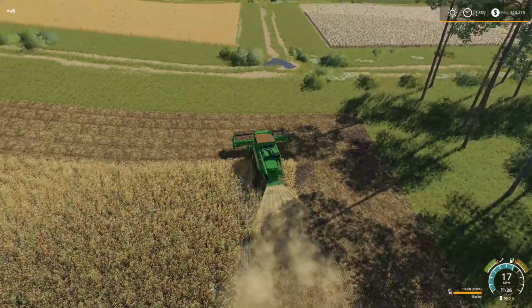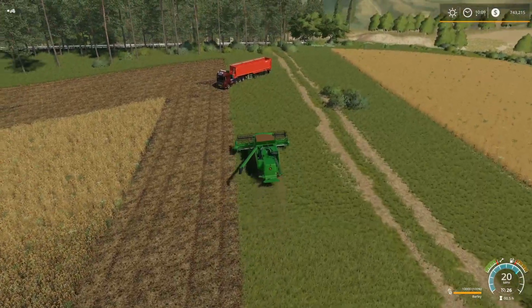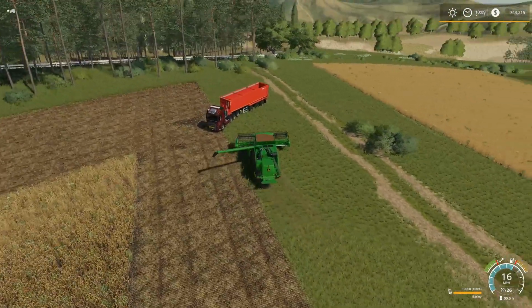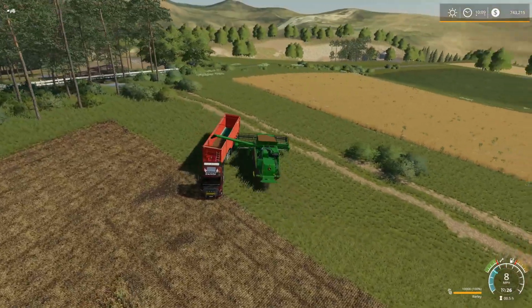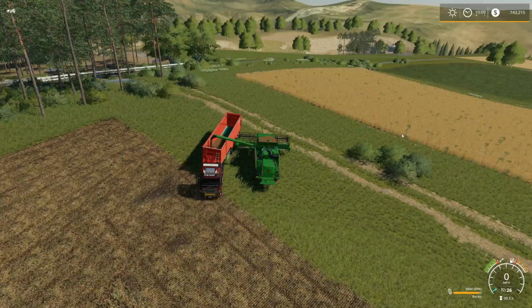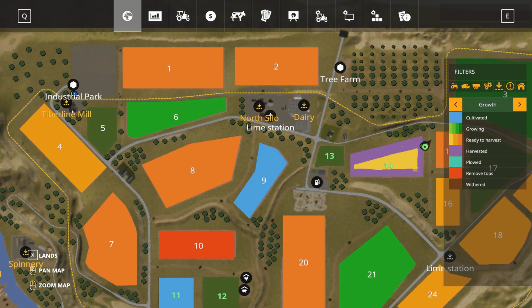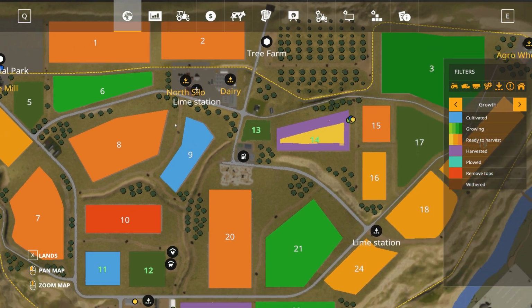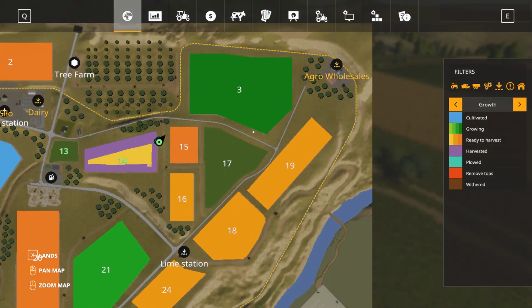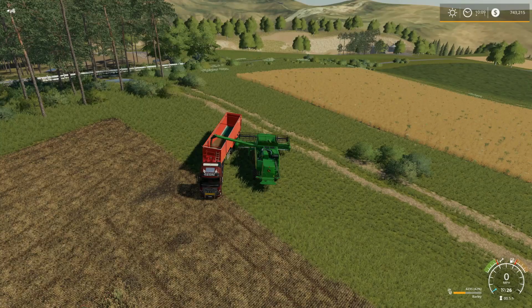Alright, let's destroy our crops there. And we're going to call that good for harvesting this field for now. So let's go ahead and dump this in here. Nope, in here. There we go. And we'll take it to one of these 2 sell points. Timberline Mill we kind of been to. I think we'll go to the agro wholesales just because they can bring us in through here. And I want to take, with the truck, the road down to here to the BGA just to see how that goes.